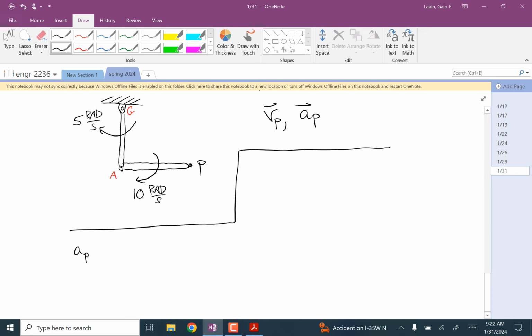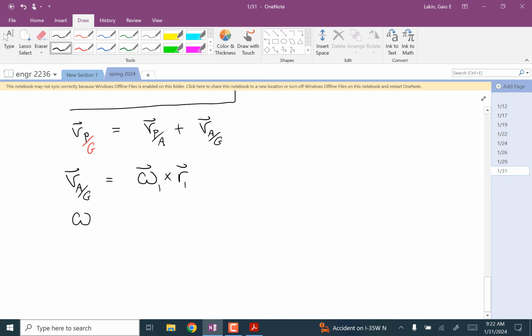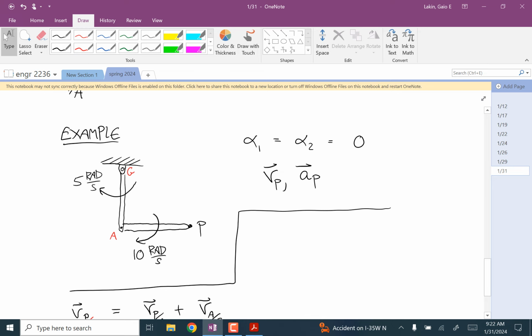Okay, so let's do the velocities first. The velocity of P relative to the ground is equal to the velocity of P relative to A plus the velocity of A relative to the ground. The velocity of A relative to the ground is equal to the angular velocity of the first body crossed with R. And so first we have to figure out what this omega 1 is. That's the one that's going to take this 5 radians per second into account.